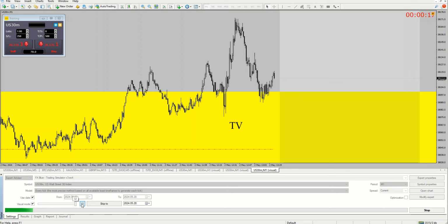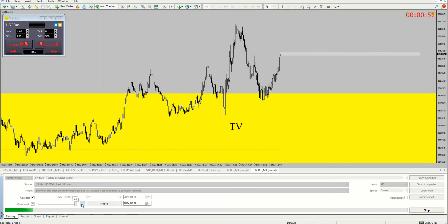I told you, even if you get an opportunity, avoid the first candle, because mostly it's going to be a stop hunt. Avoid the first candle, because mostly it's going to be the biggest candle, and it's going to be the stop hunt. Now the session has opened.